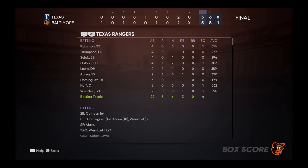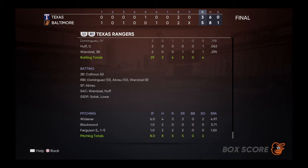We'll take a look at the box score, as the Rangers collected 6 hits, no walks, and struck out just 4 times on the day. The only extra base hit was for Willie Calhoun, his 6th of the season. They scratched out those couple of runs using some small ball in the 8th, but it wasn't enough, as Ferguson gave up those 2 runs.